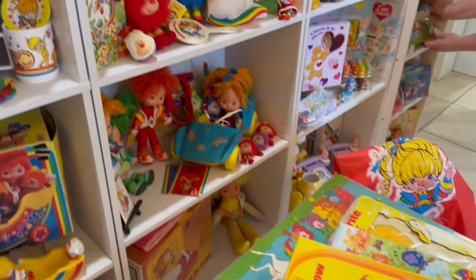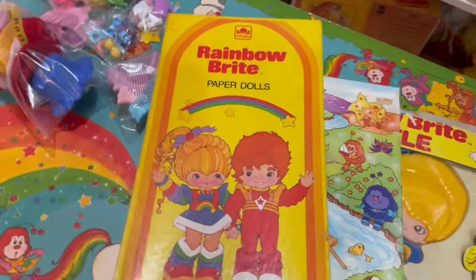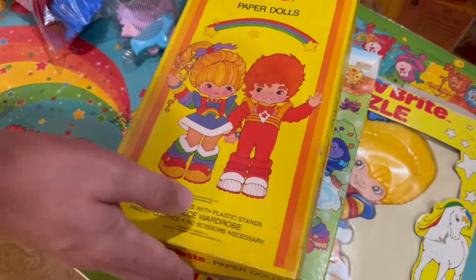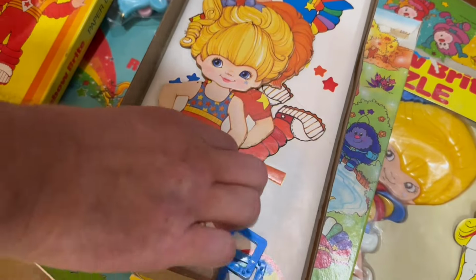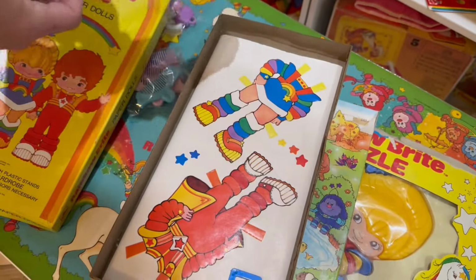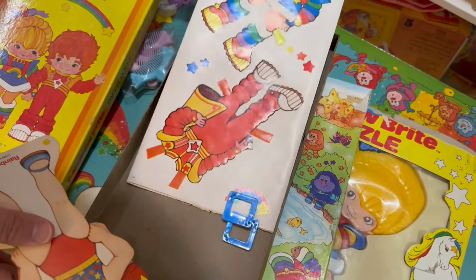And these are paper dolls. That's a recent pickup. Yeah, you can open it up. It's not sealed. Oh, cool. So you get Rainbow Brite in her underoos, and you get to put her outfits on. Oh, that's awesome. And she has a couple different outfits. I love stuff like that.